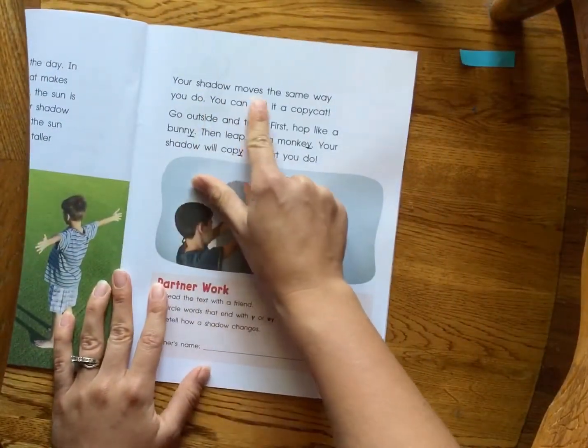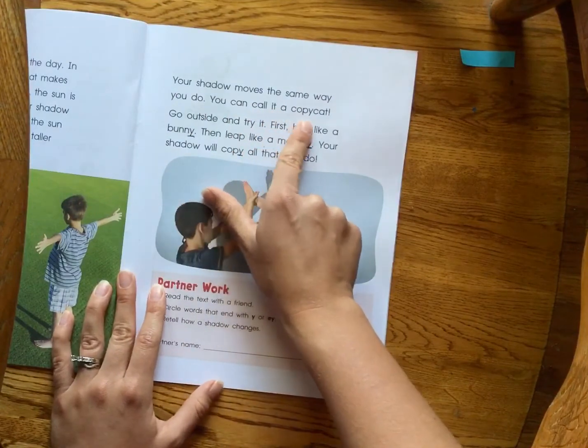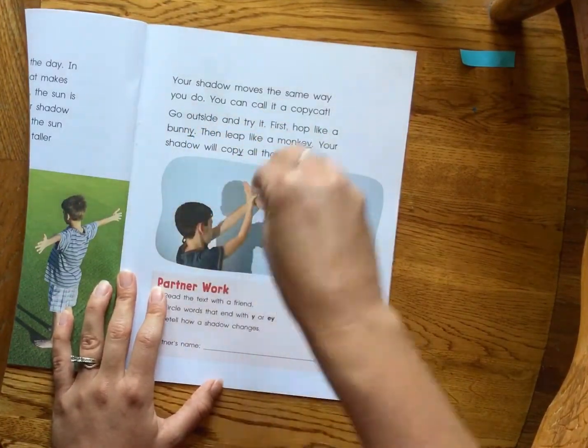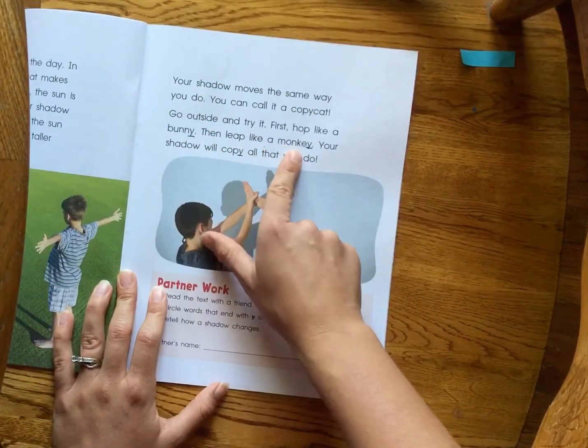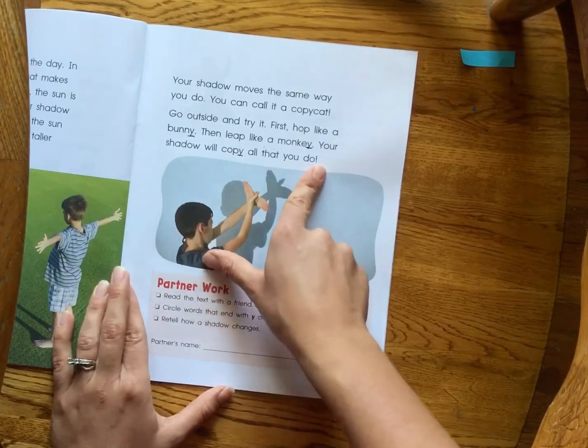Your shadow moves the same way you do. You can call it a copycat. Go outside and try it. First, hop like a bunny. Then leap like a monkey. Your shadow will copy all that you do.